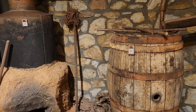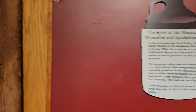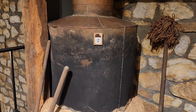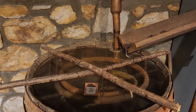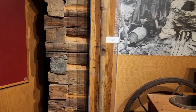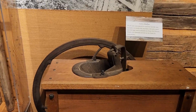Now there's this device here, with the different parts. I don't want to let you read these about making moonshine. But number one is right there, which is the slop arm and plug stick. And then you have the pot, the cap arm, and the worm, and then the barrel of cold water, and then the mash stick. Then you get the whiskey barrel pump, and then the corn sheller.